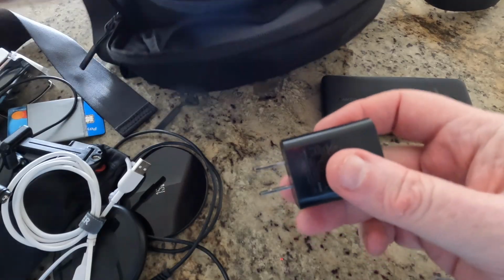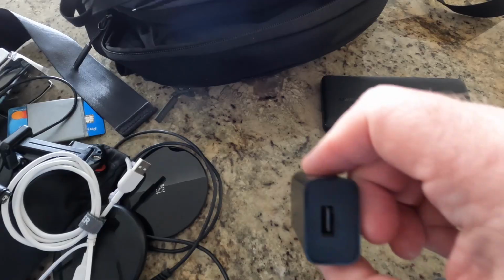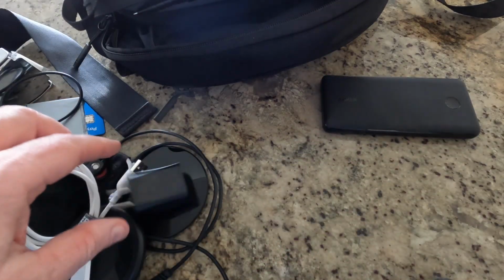And finally at the bottom, a wall wart. You never know when you just need to charge your phone. I use that all the time. It's a much rapid charger. I don't have to drain my battery if I don't have to.